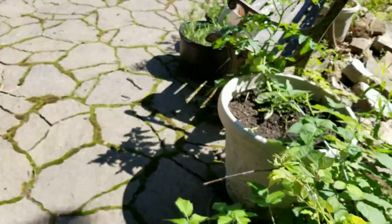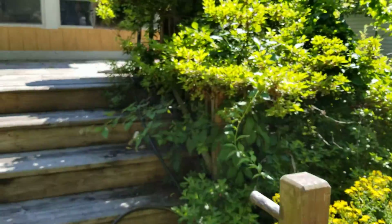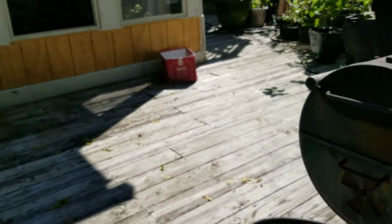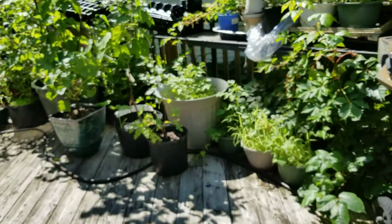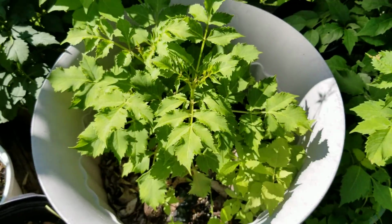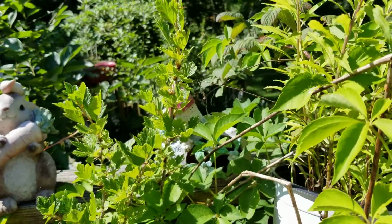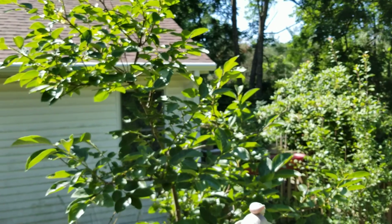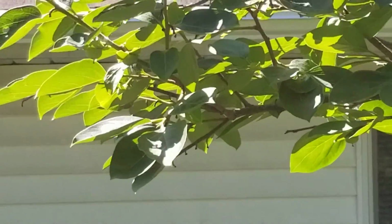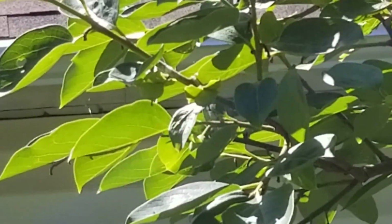Alright, so I'm gonna go up to the patio. I'll show you some of the things that she's growing here. This is her nursery. She's either nursing them to health or growing new ones. So here is a dahlia. This looks like some kind of berry bush. Now this tree is a persimmon tree. It's hard to see the persimmons on it. I'm going to try and zoom in. You can see the persimmon.